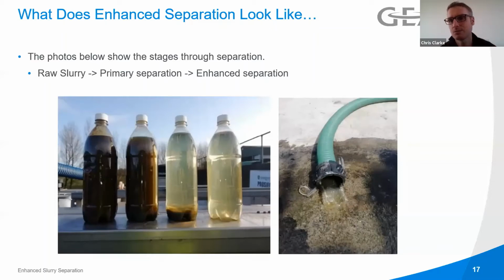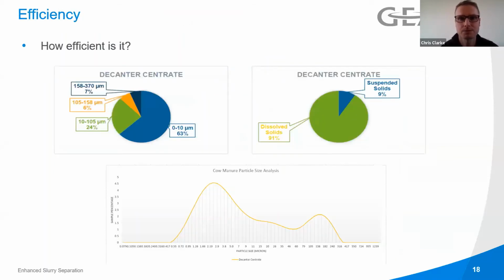There's further stages that will come now in the future, which is looking likely to happen in the very near future, where we'll look at wetland systems and further options there. With this, everything is possible. It's just making it cost effective and making sure that it's realistic for people to be able to invest in this. But we've seen some very, very promising results there.